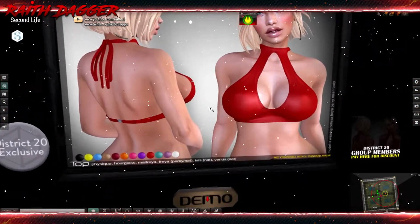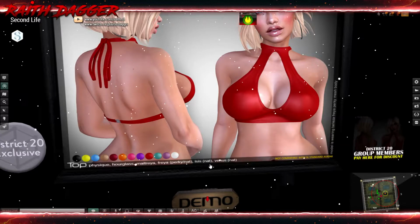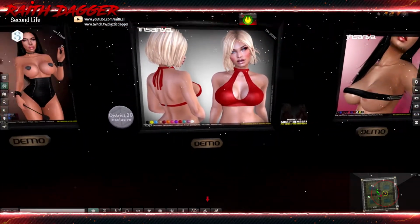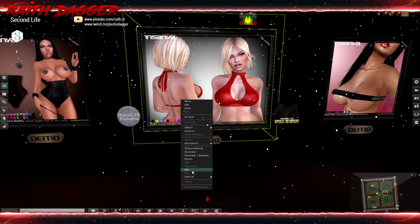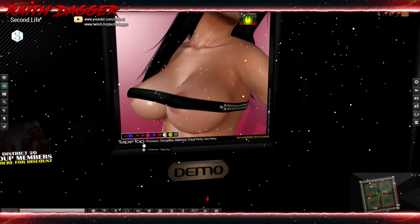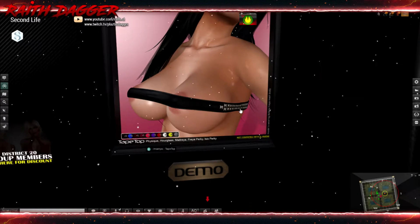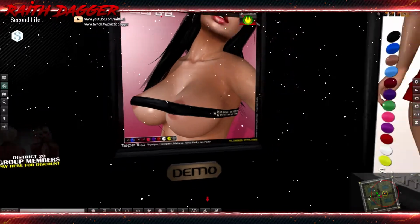This one is Physique, Hourglass, Maitreya, Freya, Perky Natural, Isis Natural, Venus Natural. They went for these tops. 235. What is this? Tape top. Tape. Yikes. It's got studs on the back too. Physique, Hourglass, Maitreya, Freya, Perky, Isis Perky.